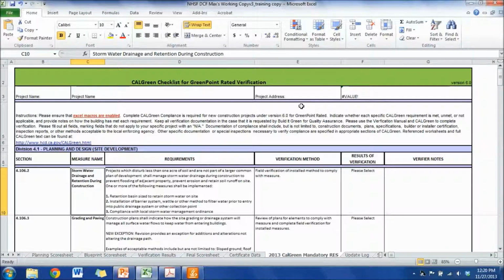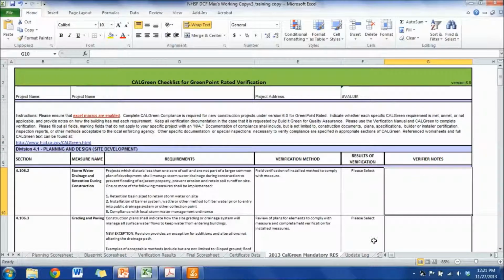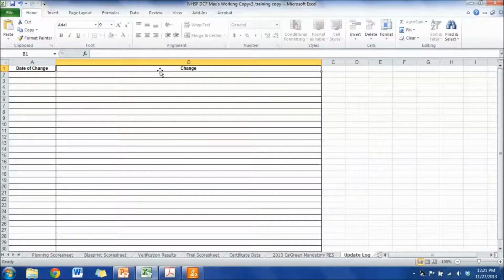And I had mentioned as we were doing CALGreen that we put together a checklist for verification of it. So you can see here I have a section number, I have a measure name, I have requirements for that specific measure. Here's my verification method, and then I can do results for verification, and that's that drop down: pass, fail, or not applicable. And I can include some verifier notes. So this is a great tool for you to verify CALGreen. This is all the residential mandatory measures here. And we will have the non-res and the multifamily as well. And as typical, we have an update log just for reference if we do any updates.